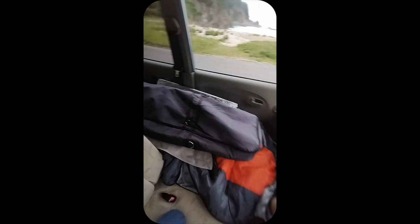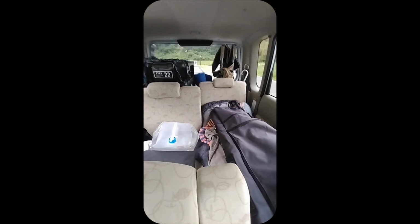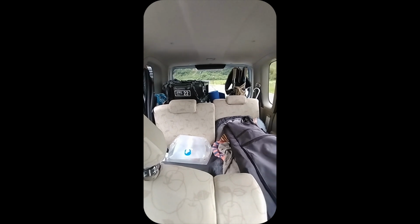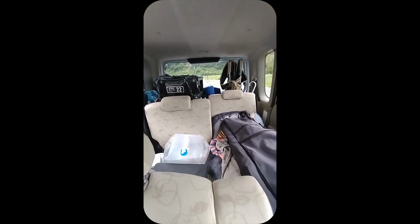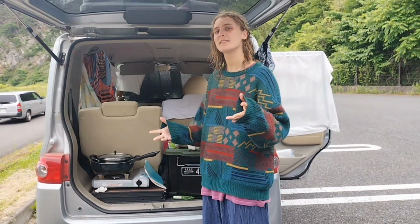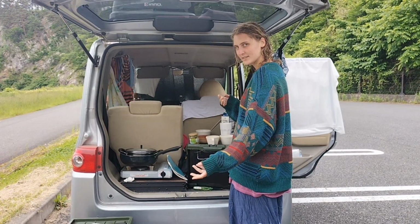So this is what it looks like when I go driving. And in 300 meters, turn right. Obviously, it doesn't look that cozy, but once I put everything up, it's pretty nice. It's so messy. This is my kitchen setup.